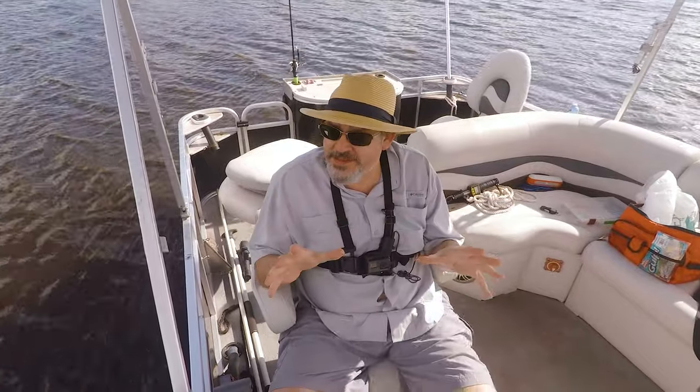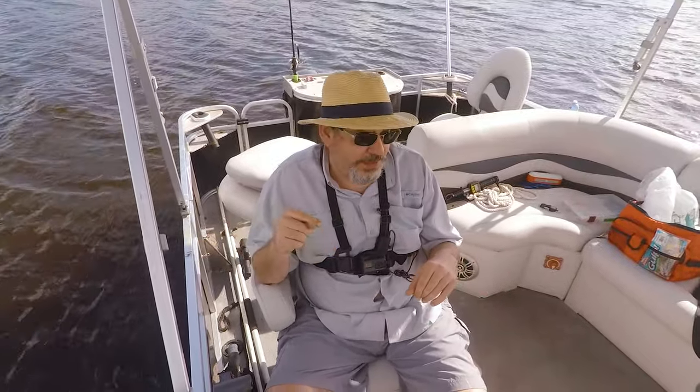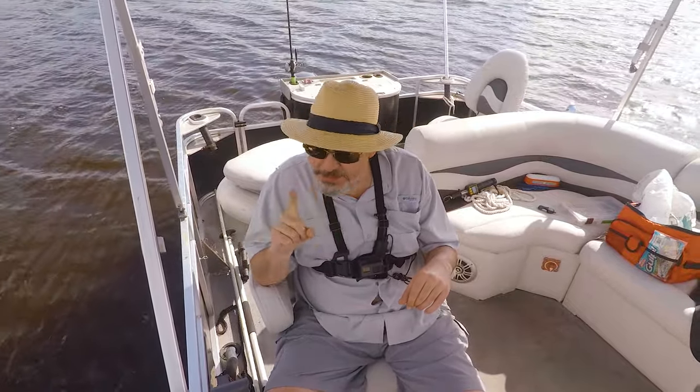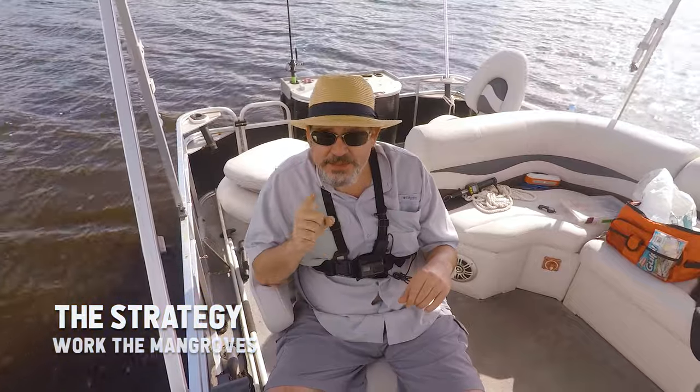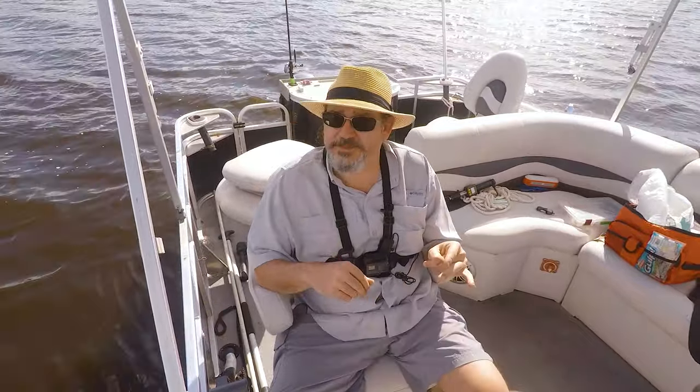The plan with this wind right now, in this big pontoon, is to go right down the middle here and try to hit the mangroves, on the off chance that there's a snook. Tide's low. Okay, good.